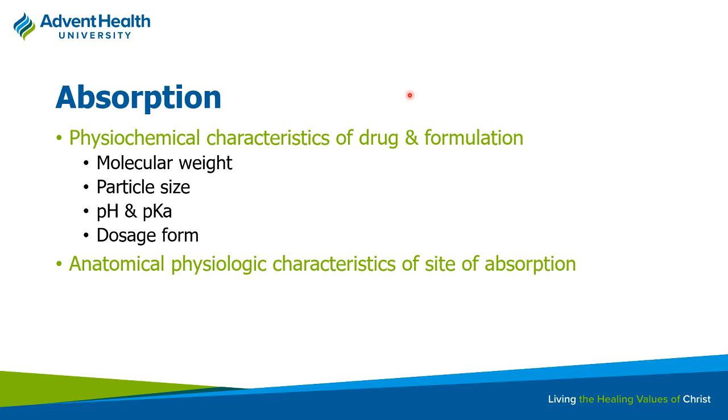So for instance, things with a large molecular weight or large particle size have a more difficult time crossing a membrane. They have a harder time just because they're bigger and it's harder to force their way through there. But we'll see the pH and pKa matter. We'll see that the dosage form matters. And so this can really be dictating how we're using these medications.